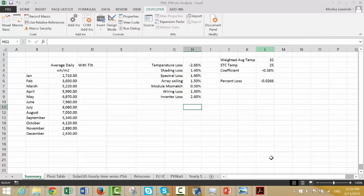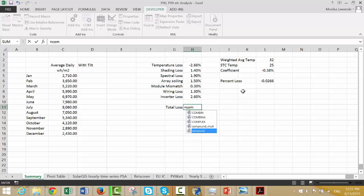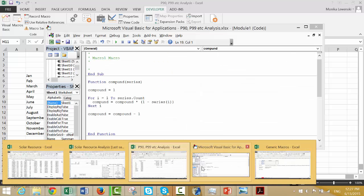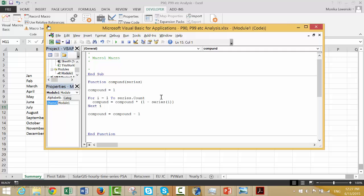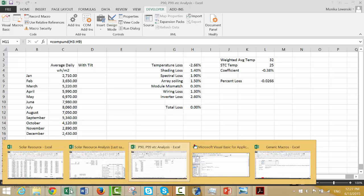So I'm sure you saw a spelling mistake I made, and we can put total losses equal compound, which shows up here. Select that, and it didn't do it right. I wanted a loss percentage, but it's not that bad. Let's see what I did wrong. Compound equals 1, compound equals comp. Let's see if that did anything better. Shift Control P, and that did worse. Okay.